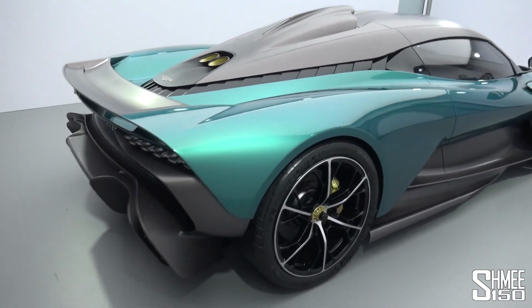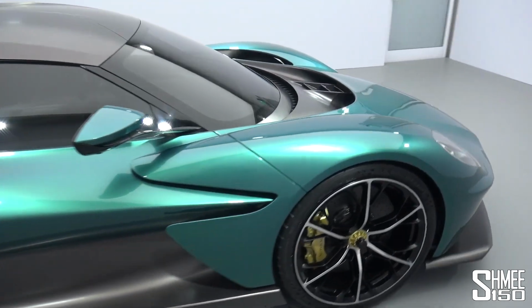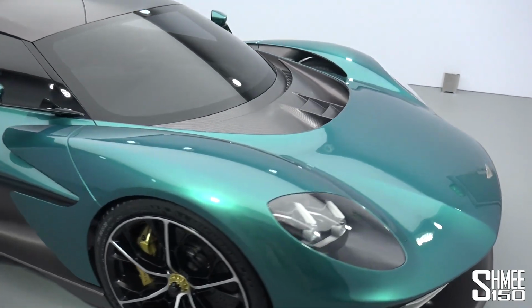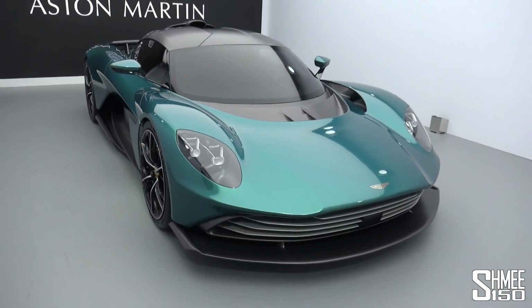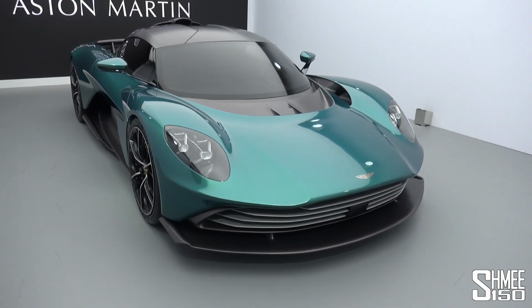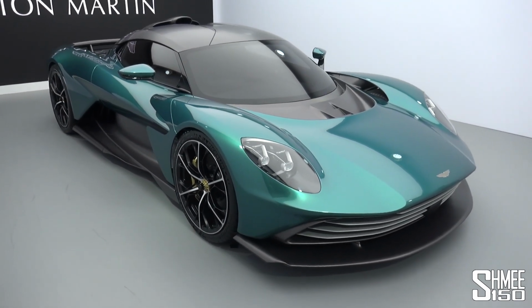But perhaps by far the biggest ambition in terms of performance metrics is that the Valhalla intends to lap the Nurburgring Nordschleife in a time of sub 6.5 minutes, below 6 minutes and 30 seconds, which would of course make it a lap record holder, and I can't wait to see if that should be done.